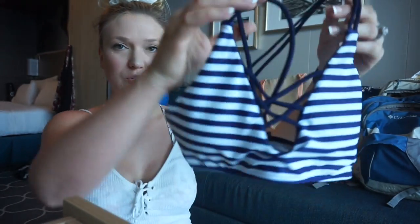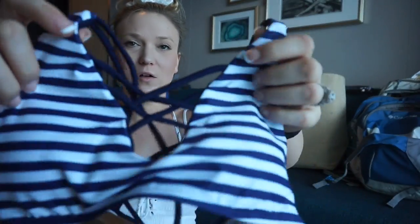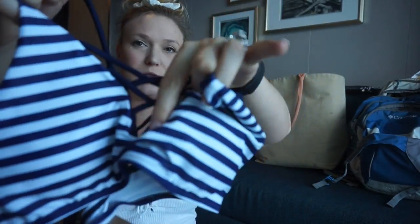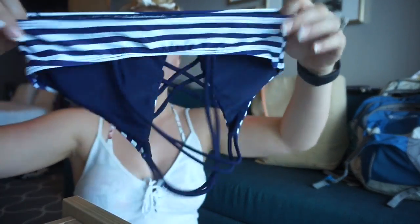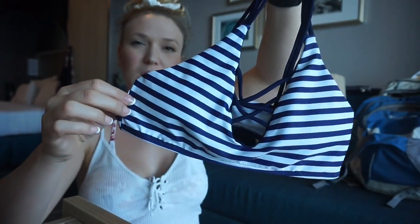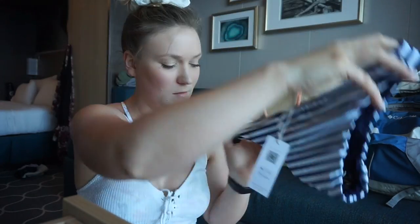Okay, so the first two new suits from Cupshe, which by the way, I'm wearing one today, one of the other ones. The first new one that I got is this adorable striped one. And it's kind of like a nautical blue stripe, and then it has this cute striped detailing in the front, and then it crisscrosses in the back. So it looks like this. I've got that. And then the bottoms are really super cute too. They're just like a basic bikini bottom in the back.